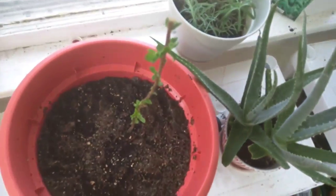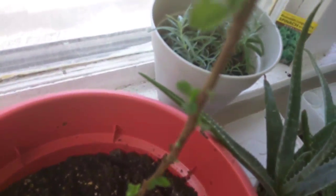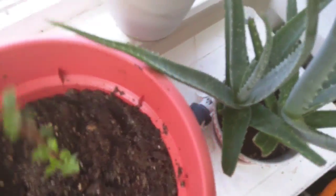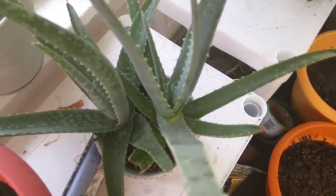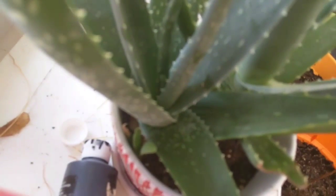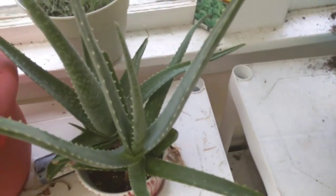This is the cherry tree. Look, it has leaves. It has new growth. Isn't that awesome? So it's not dead. Yay! Here is the rosemary that I planted. Here's my aloe vera. The little baby aloe vera is right there. You can see it next to the paint. I don't know why there's paint in here. There's all types of stuff in this room. Whatever. This is my grow room. It's dirty.